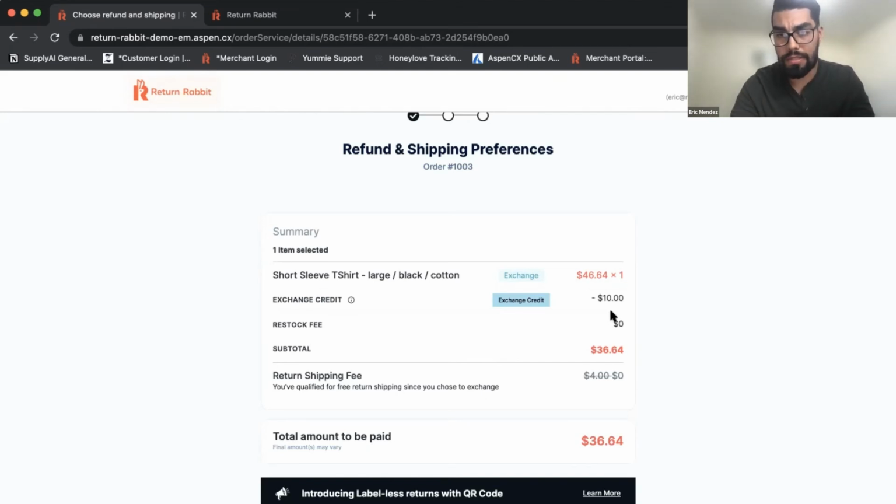So two benefits on that. One, for the customer, they're leaving with something that they want. They're getting essentially a better deal and a better experience. And for the merchants themselves, they're having happy customers, they're providing a seamless experience for them. And then on the revenue side, they're able to retain a lot of that revenue instead of losing it to refunds.